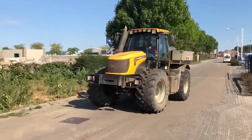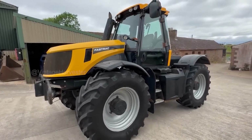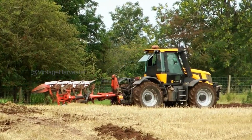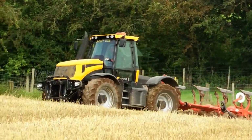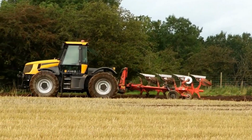And then, there were the electronics. With all the advanced features, it was more like a tech-heavy disaster waiting to happen. Error codes, mechanical headaches, and no local expert to fix it? The Fast Track 2155 was a prime example of a tractor that looked cooler than it worked.